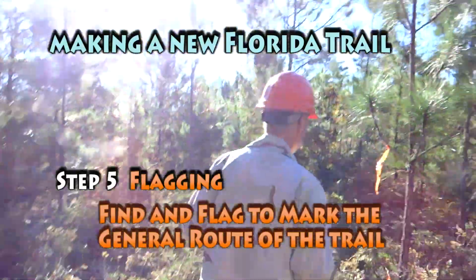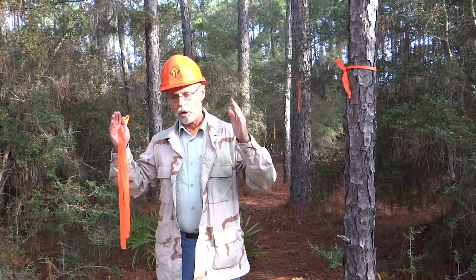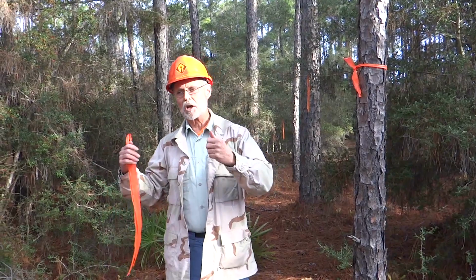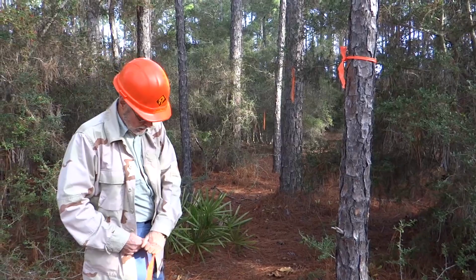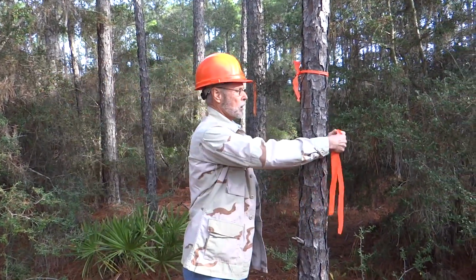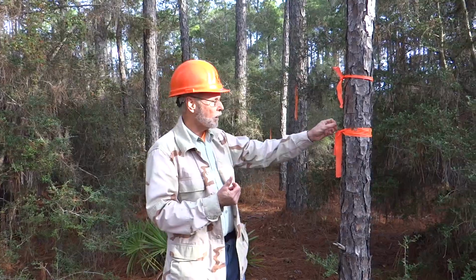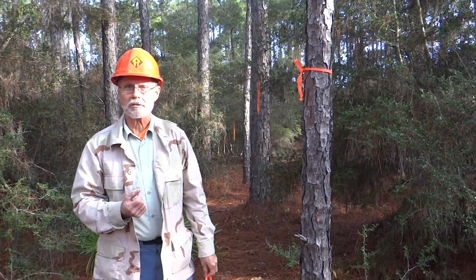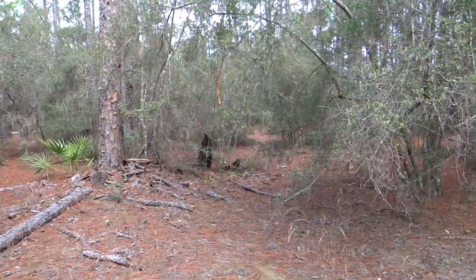The flags, they were the first things that were put in. It establishes the corridor where you're going to be, kind of the general route of the trail. On putting up flagging, especially on trees like this size, you're really better off having a longer piece of flagging like this, and loop it. So this allows you the ability to change it really quick and move it over to where you think it should be. Every time you walk the trail, you should be evaluating, especially before you cut it.